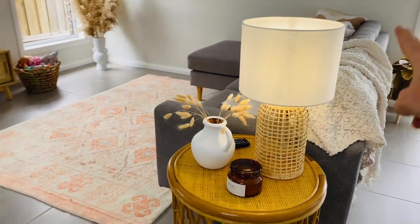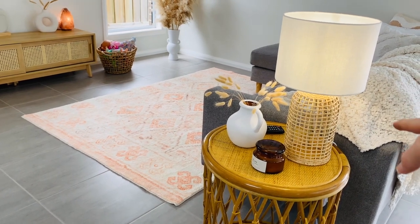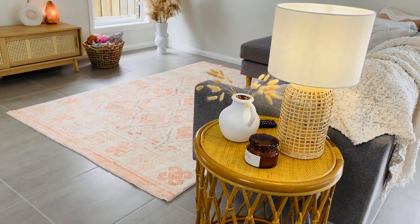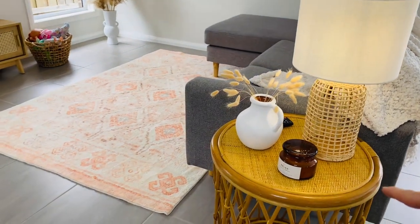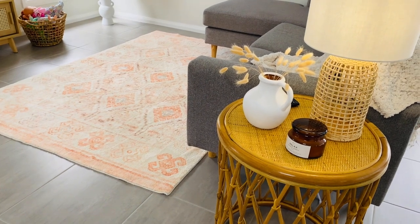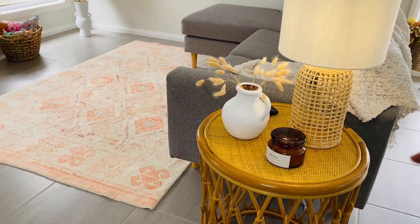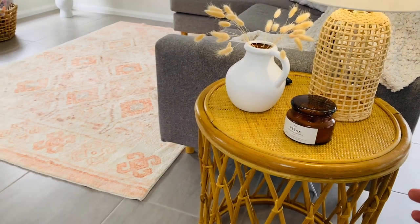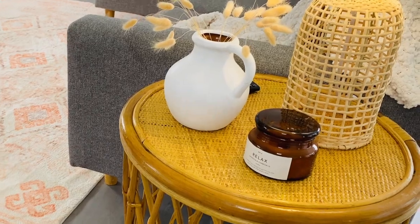This lamp is most definitely from Kmart, this rattan lamp. Now I've had this for quite a few years, so I don't think they actually have this style anymore, but I'll show you in my bedroom a similar style. Now that candle, I don't really ever light the Kmart candles. I just honestly don't find that they have that stronger scent. However, I do love them as decor pieces around my home. I've had this one for a while. I think they still stock these. The candles for decor pieces at Kmart are just fantastic.